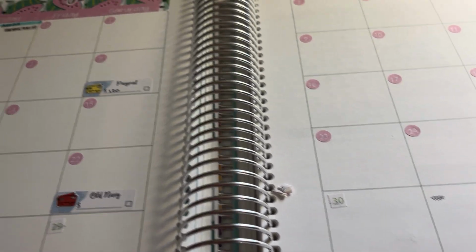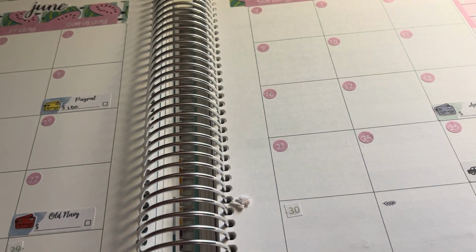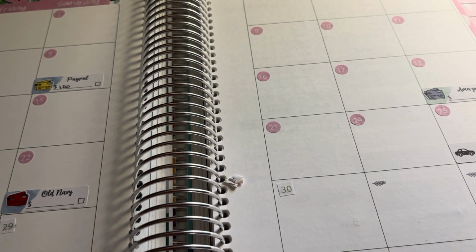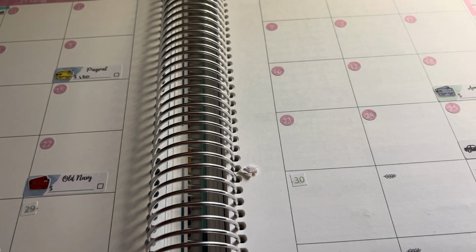So I think I have it pretty much well written out what I want for June. Kind of tweaking here and there, but I think that's it. I think that's what I'm going to do.